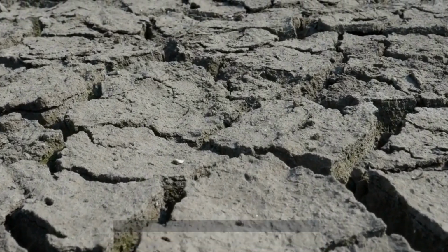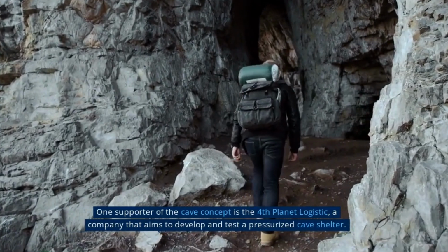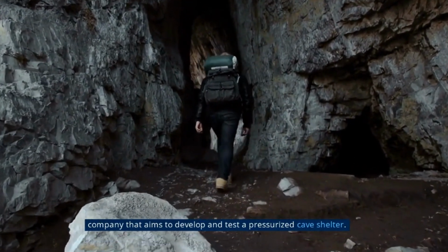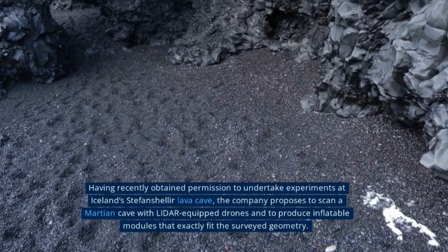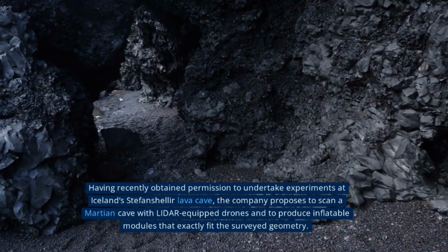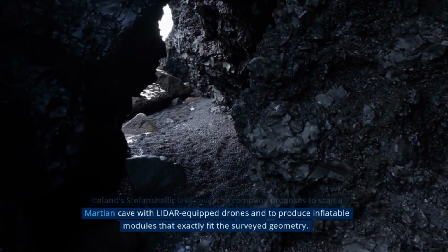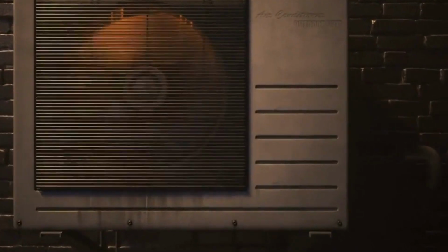One supporter of the cave concept is the Fourth Planet Logistic, a company that aims to develop and test a pressurized cave shelter. Having recently obtained permission to undertake experiments at Iceland's Stefnseller lava cave, the company proposes to scan a Martian cave with LiDAR-equipped drones and to produce inflatable modules that exactly fit the surveyed geometry. These units would then be deployed inside the cave.